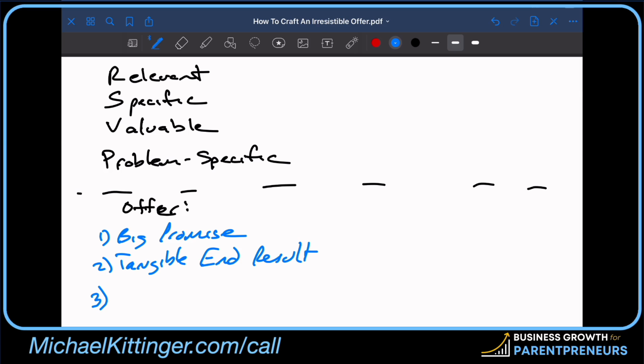All right. Third thing you need, specific time frame. Again, coming back up here to specific results, specific time frame. Shoot, I'll help you generate $1 million over the next 20 years. Right? You don't want some open-ended, unspecified program.